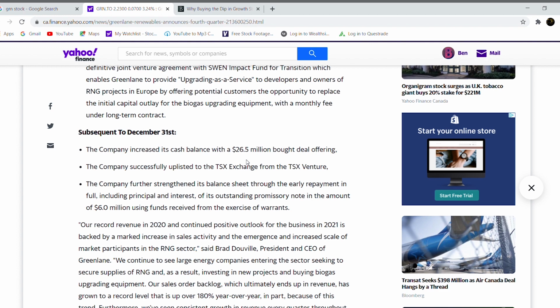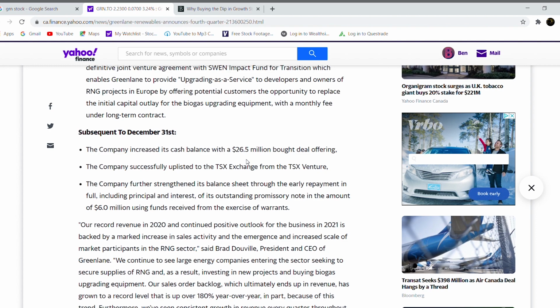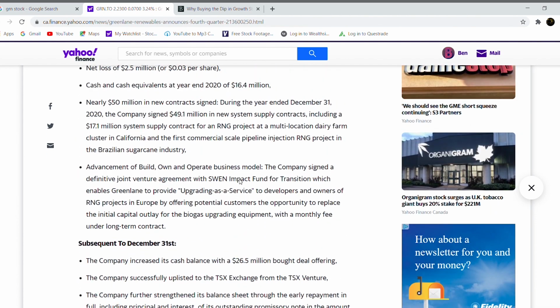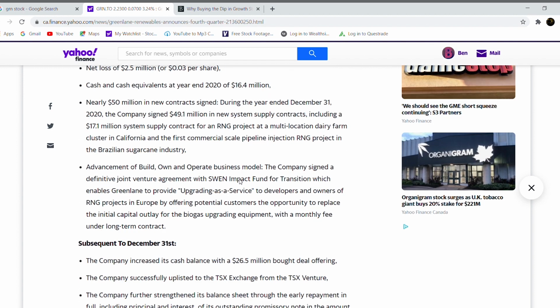The company further strengthened its balance sheet through the early repayment in full, including principal and interest, of its outstanding promissory note in the amount of $6 million, using funds received from the exercise of warrants. All in all, it was a pretty impressive year for Greenlane. This is one of the best earnings reports I've seen in a while, especially given everything that happened in 2020. It's pretty awesome to see that quarter over quarter they're growing and year over year they're growing.